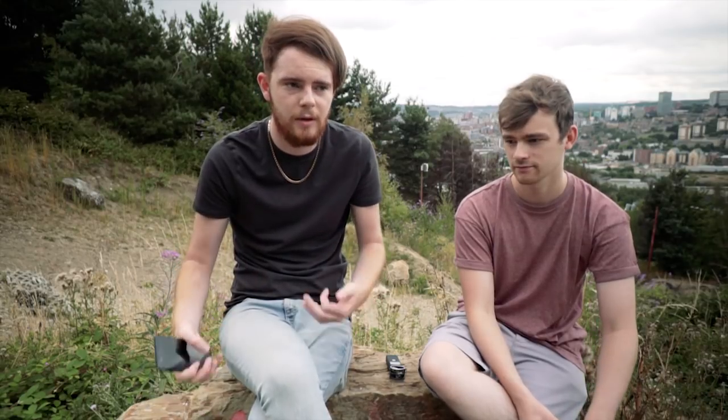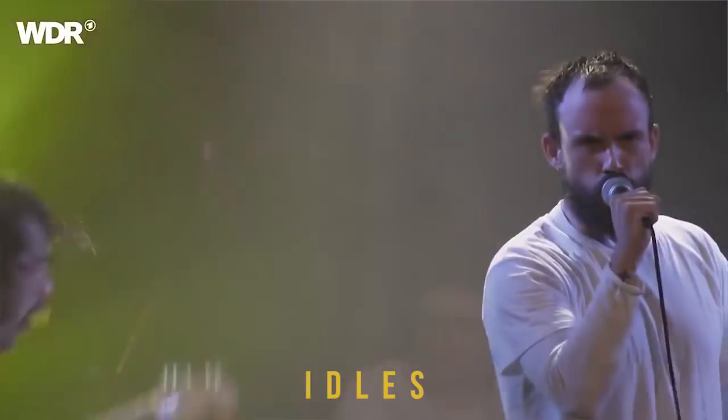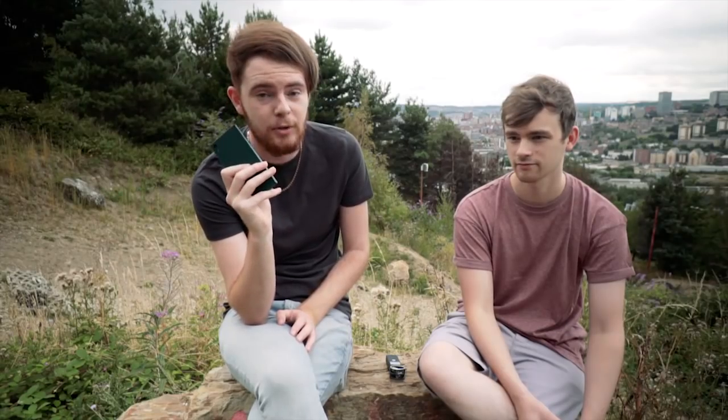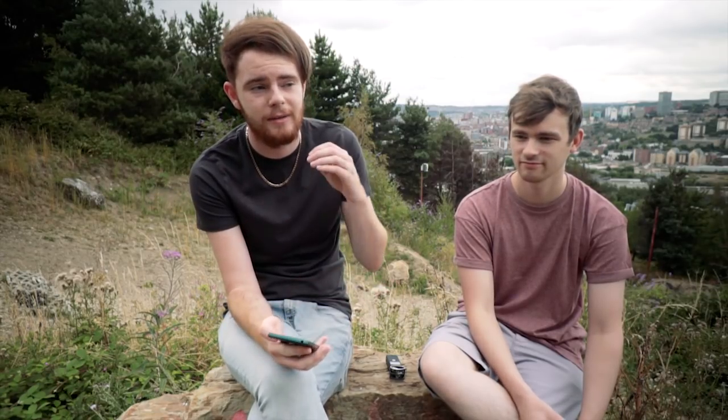You've seen a load of bands in the genre that you play, so pop punk, punk rock, where the guitar's low, and you think that's how it has to be done. You don't. There's a punk band on the rise currently called Idols. This is what their guitarist looks like when he's playing. That couldn't look more Biffy Clyro if he tried. So it really doesn't matter. It looks really unnatural because it's so low.